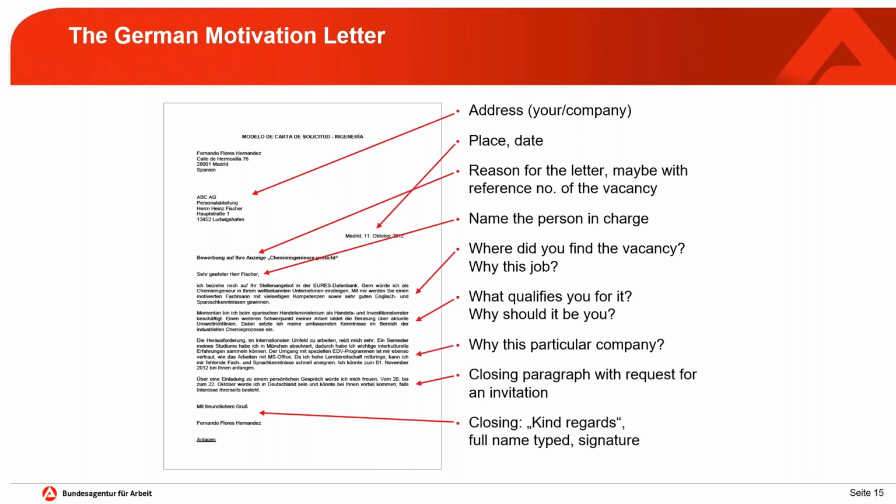And then the other section, which is more important, is what qualifies you for it. Why should it be you? It's not so important that you write too long why you want to have the job, but it's more important to tell them why they should take you and what your qualifications are.